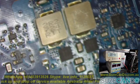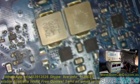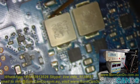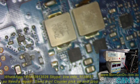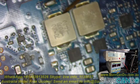Okay, I think somewhere is a problem. Let's check resistance to ground again. Let's see which one is higher. That's 8 point, 5 point. It's going down. Okay, what's the next one like? 4.9. How about this one?